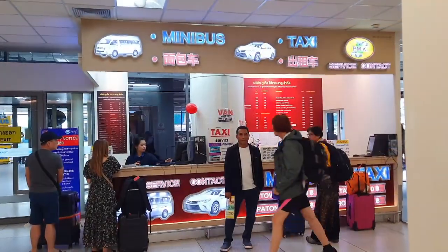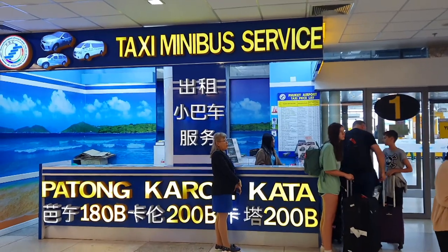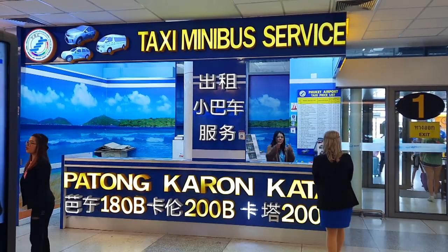At the airport you can find minibus or taxi too if you do not want to wait for the bus. As you can see in the video, the fare is also mentioned. There are more than one option to reach Old Town.